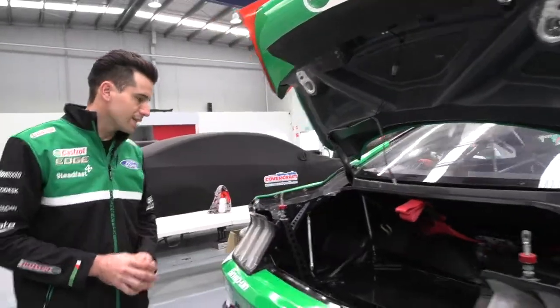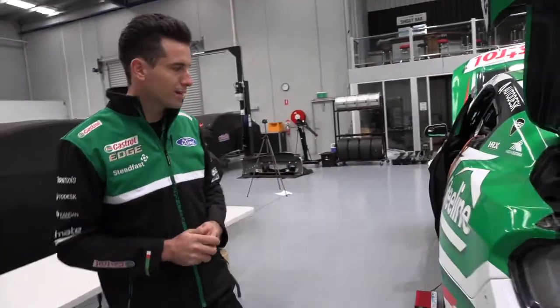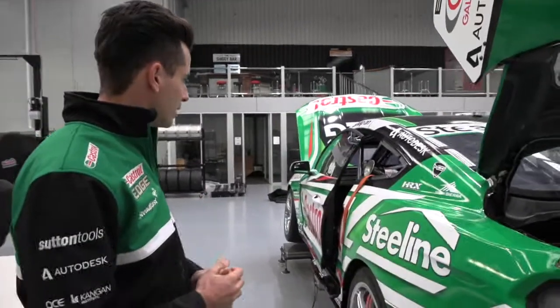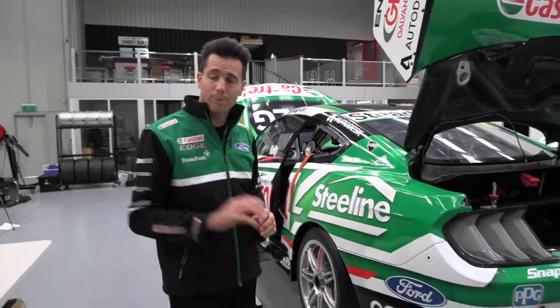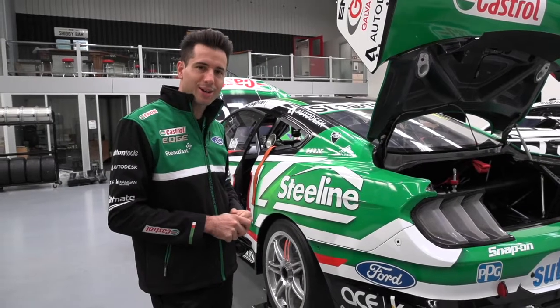But there you go, the Castrol Mustang is basically prepared now, ready to go to Sydney Motorsport Park. So once the setup's complete, we'll whack it down on the floor, pack it in the truck, and it'll head up ready to attack our first race back. Hope you enjoyed the tour.